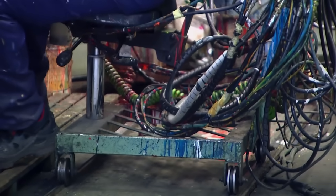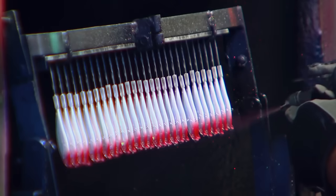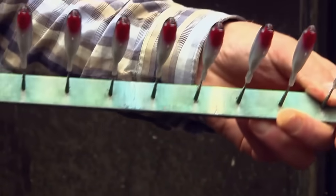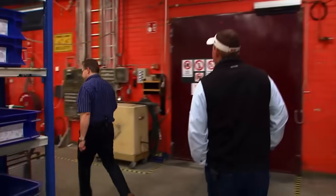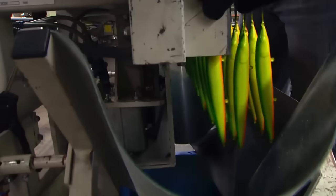Notice the chair moves on a track system. White bellies on the first pass, red chins on the next pass back. A flip of the baits, and then the backside gets black shoulders. So 2 minutes ago, those were clear, and now they're completely finished. Wow, that really is an art in itself. Everywhere we walk, here you can see different kinds of spinner blades, components of fishing lures.